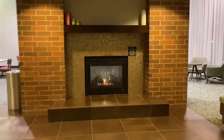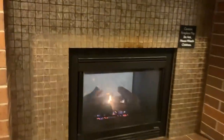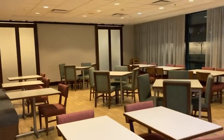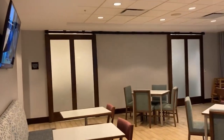And then from the entrance, if you go right, they have a nice fireplace. Puts off some nice heat. Nice sitting area. And then over there is where they have breakfast in the morning, complimentary breakfast.